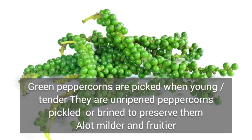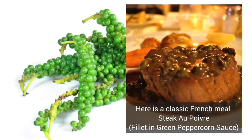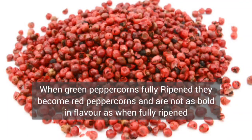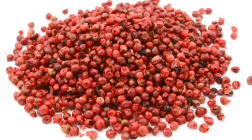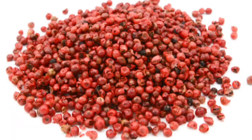Green peppercorns are fruitier and milder and are usually pickled or brined, used in this classical dish like fillet of steak in green peppercorn sauce. Green peppercorns become red and are not as strong in flavor as when they're fully ripened black pepper. Used in a red wine peppercorn sauce for steak and works well with fish and shellfish.